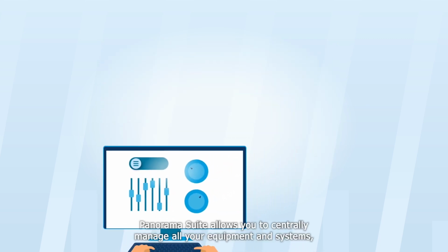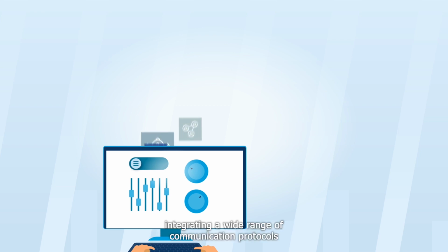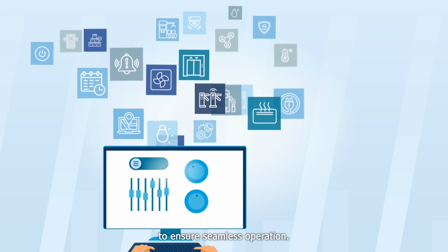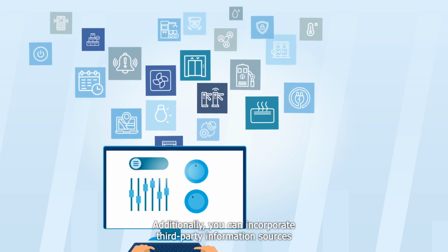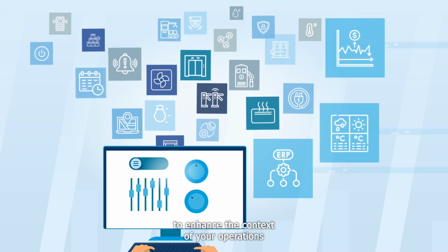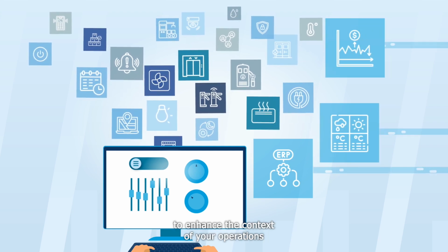Panorama Suite allows you to centrally manage all your equipment and systems, integrating a wide range of communication protocols to ensure seamless operations. Additionally, you can incorporate third-party information sources to enhance the context of your operations.